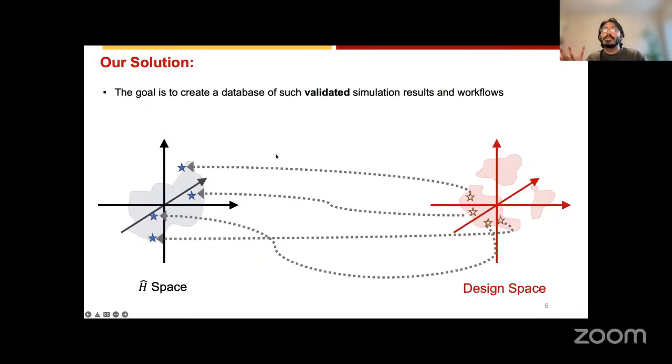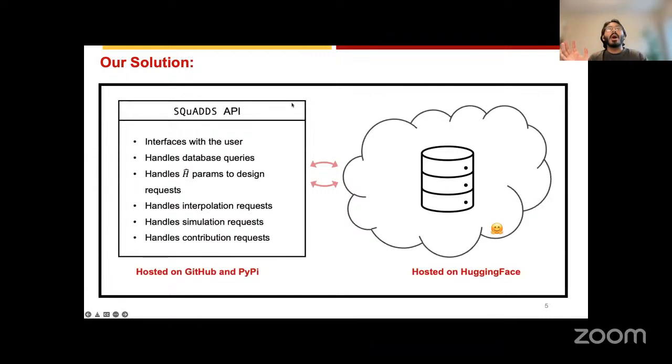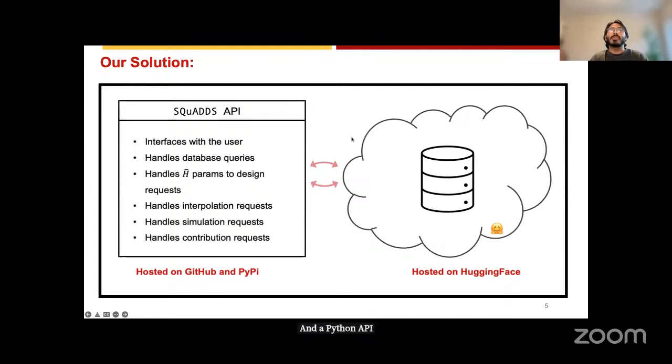And how we build this SQuADDS database is that once we find this validated pipeline, we make local changes to various design space variables, and we populate the database with these new local changes. And then for the actual database, we use combinatorics to combine various data sets together to have an even denser database. So in a nutshell, SQuADDS is a combination of a database, which we host on Hugging Face, and a Python API, which helps the user to query and access information from this database.